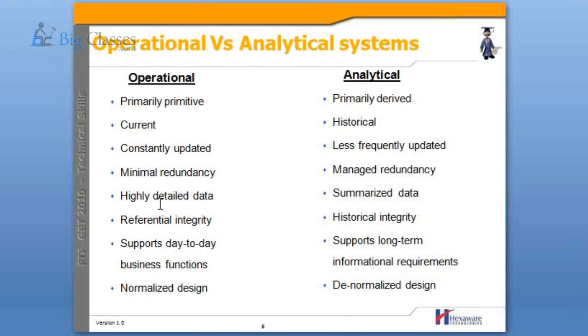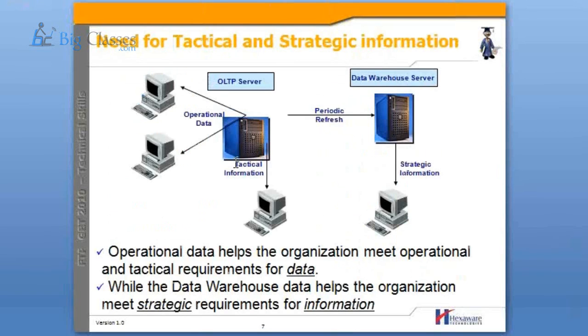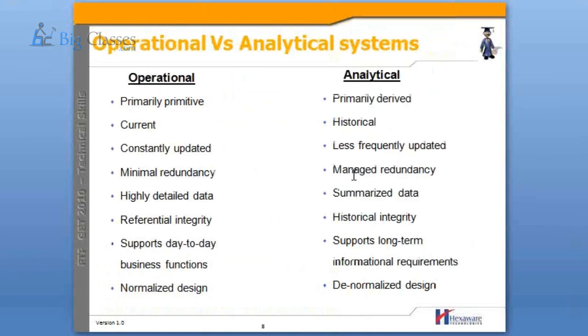And when you talk about analytical systems, we are saying that it is historical. That means every year, whatever data you fetch from your operational systems, you move to your historical system, nothing but the data warehouse. If you look at the previous picture, from your OLTP systems there is a periodic refresh happening. That means every day, whatever data you store in your OLTP databases, you push to your data warehouse server. Every day you are refreshing, whatever data gets added to your OLTP systems, you are moving that to your data warehouse server. That way you are storing the historical information.